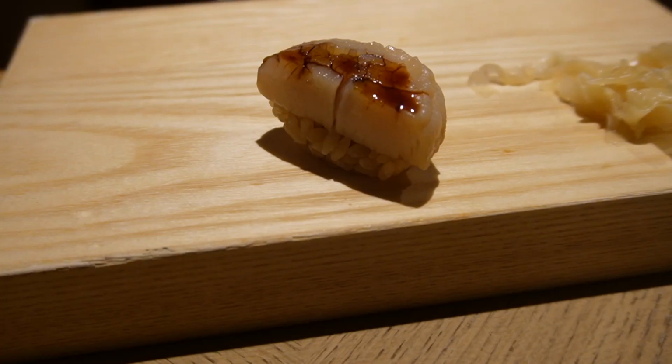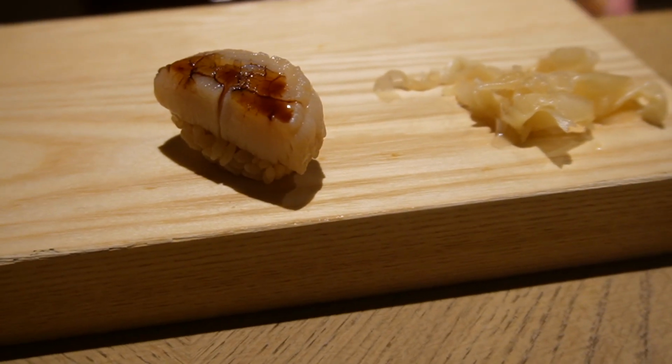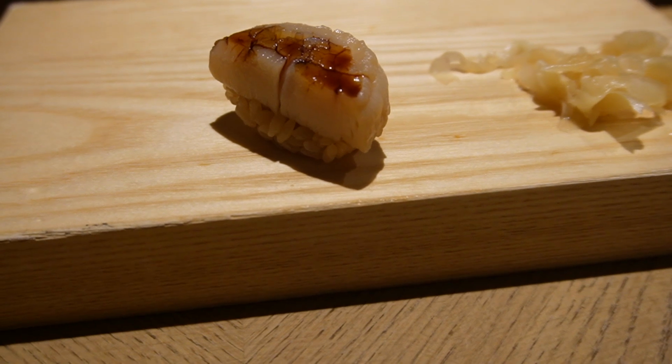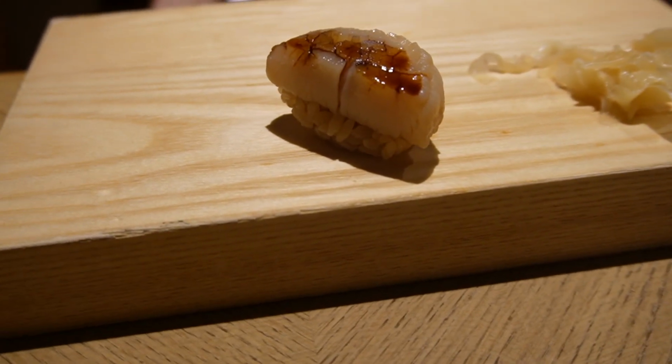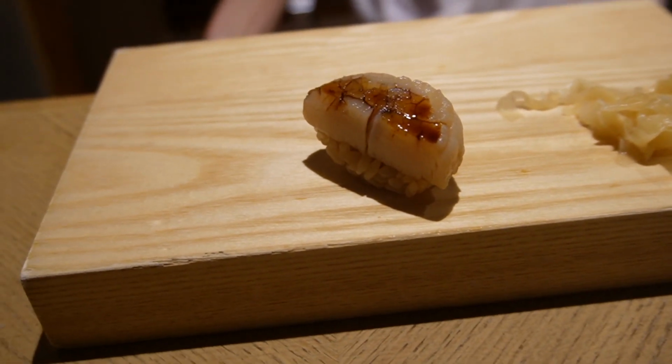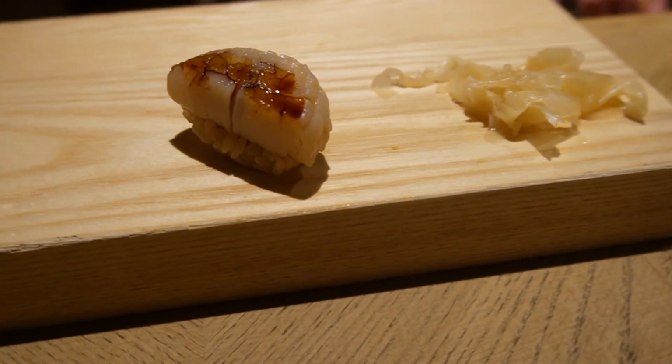That was the fresh prawn one. Again, incredible. I don't think I've ever had prawn that nice before. It just melts on your tongue. Every bit of sushi I've had here, as soon as you bite into it, it's like butter. That one is the scallop, which looks equally as lovely as everything else we've had so far, so it's definitely going to be incredible.